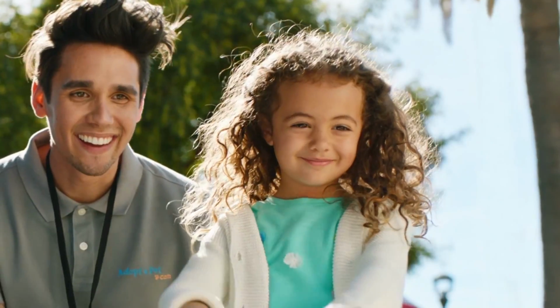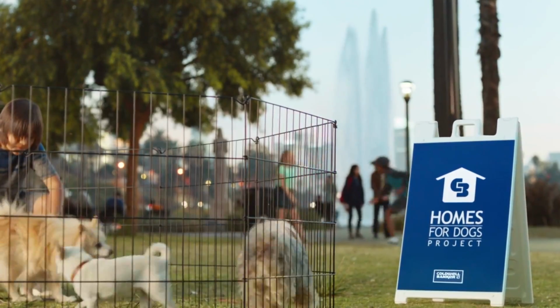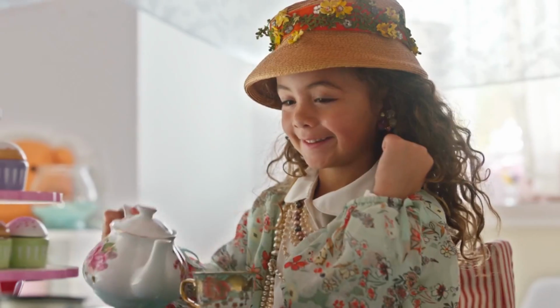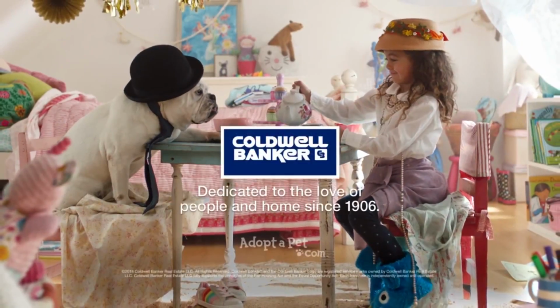The Coldwell Banker Homes for Dogs project has helped find homes for thousands of shelter dogs. How's your tea? Because our agents don't just understand real estate, they understand what home is all about.